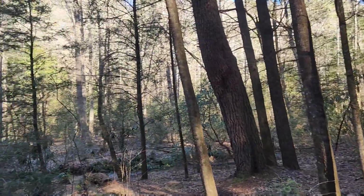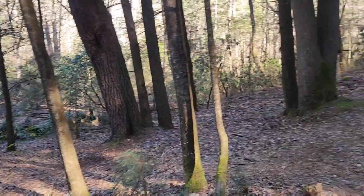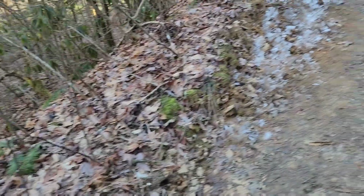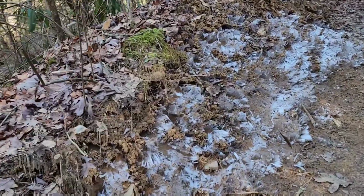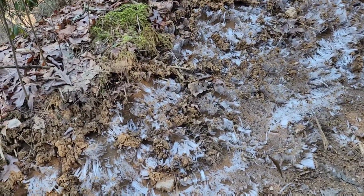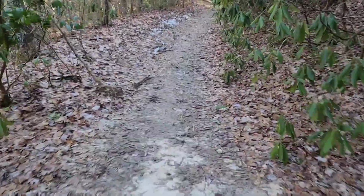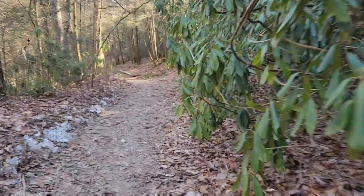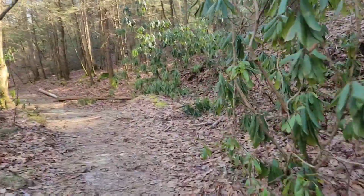There's a little river stream right over there. It's pretty wide. Sounds beautiful. There's more of those ice formations that I'm just so fascinated with. If I'm not mistaken, Spotter told me these are called ice needles, but I might not be remembering that right. Another batch of them up here. The sun feels good when I hit those sunny patches.